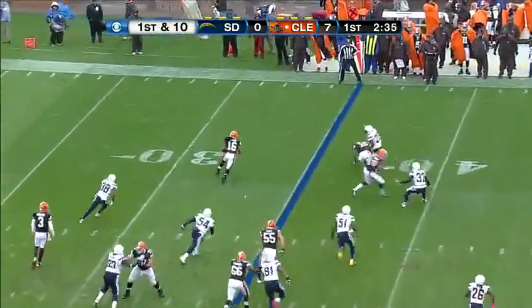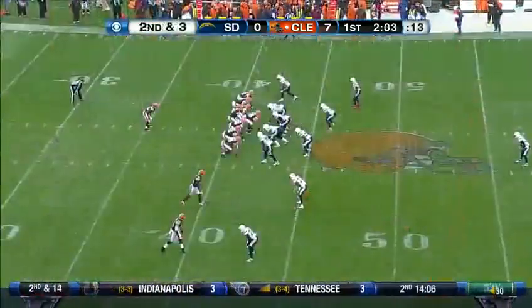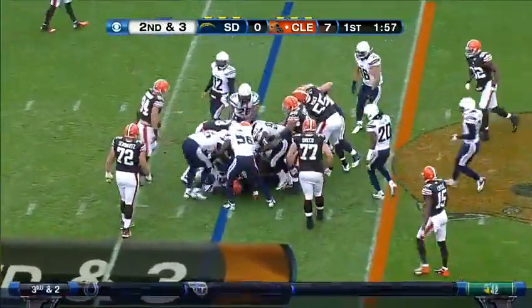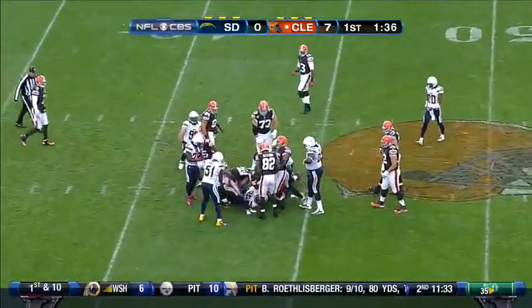Wheaton on 1st and 10 finds Cribbs. Rare catch for Cribbs out past. Reason why they traded up one spot to select Trent Richardson with a 3rd overall pick. This is Richardson on 2nd and 3 to Keo Spikes. This can't even play, and you know, that shows you how important.